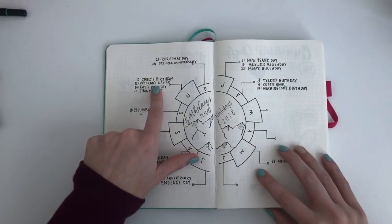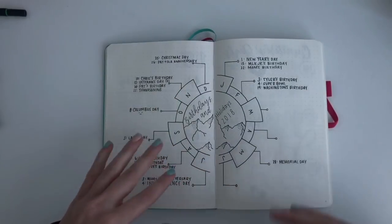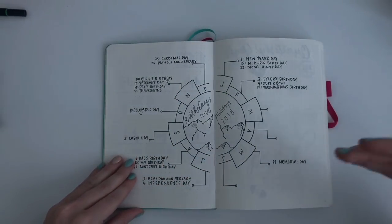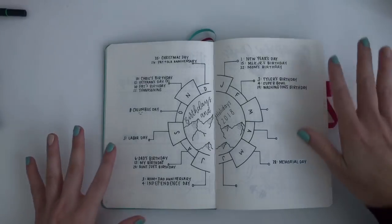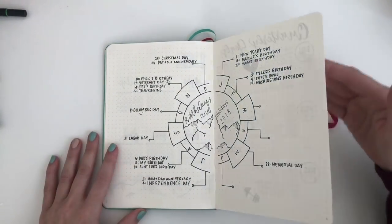So, Veterans Day I know is not the 12th, but I put the little O there because that's when we observe it for work. So I have the 12th off for work. So I'll continue to add those, and I'll just add to the bottom.